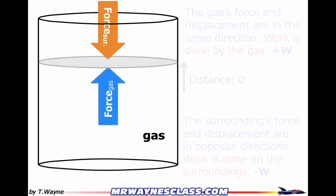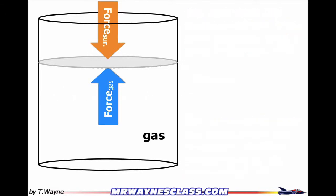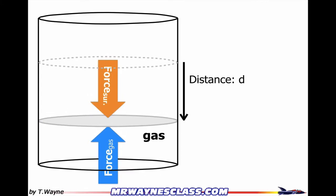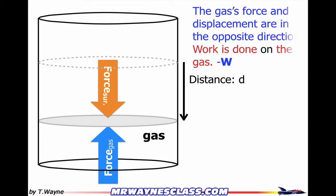Now let's look at a little different situation. Suppose, this time, the force is greater, and it's allowed to expand downwards. So now it's moved through some kind of distance, d, or displacement, and the force and the displacement that it moves, they're in the same direction. So this time, we can say the gas's force and the displacement are in opposite directions. Force goes up, displacement goes down.